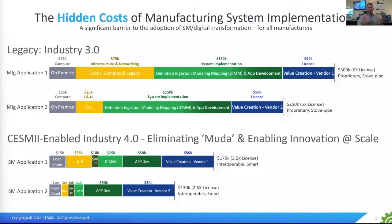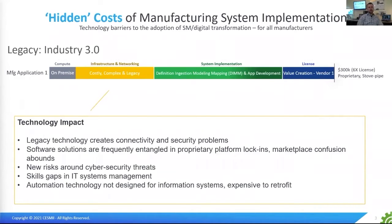But before we dive deep on the technical details, I wanted to spend a couple extra minutes on one of the slides from John's keynote earlier in the summit. This slide covers the hidden costs of smart manufacturing implementations. And I really want to drill in on this area here, the long poles in the equation. Why are they so long, and how can we shorten them so that we can reduce time to value? And from a technology perspective, I think there are some contributing factors to each of these long poles. On the infrastructure and the networking side of things, the reality is that we have a lot of legacy technology.